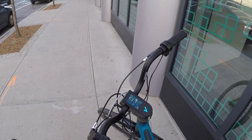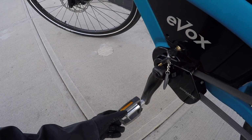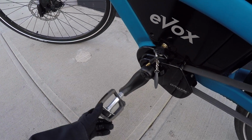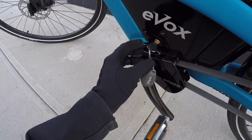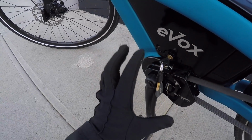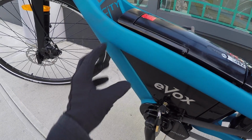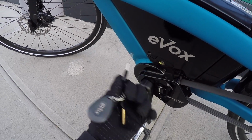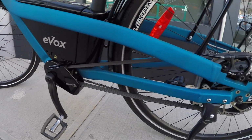The other thing is, coming back down to the key, it's a little bit of a vulnerable position, and I've said this about the Bulls electric bikes too. If you're turning this crank arm and it gets snagged, or it doesn't bend, it doesn't come into contact, right? But it just seems a little bit vulnerable to me. It'd be nice if they were able to put it somewhere else, a little bit out of the way. But again, you don't have to leave that in when you're riding. It's really not a huge issue at the end of the day.